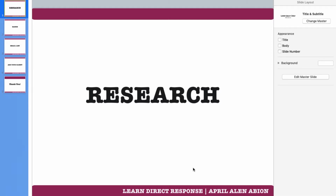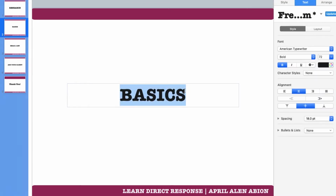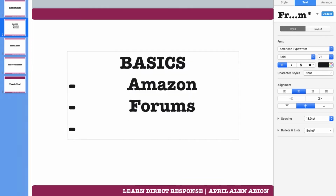Alright, so let's start with the basics. When I say basics, this includes the basic ways to do your research. This includes Amazon, forums, and Reddit. Although Reddit is a forum, of course there is a separate way on how you can do your research on Reddit. Alright, so let's start with Amazon.